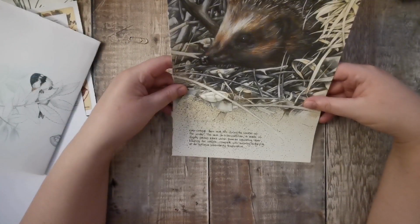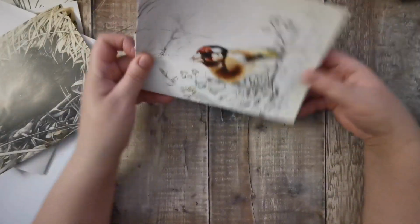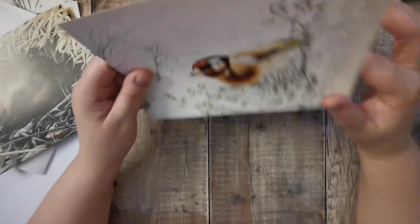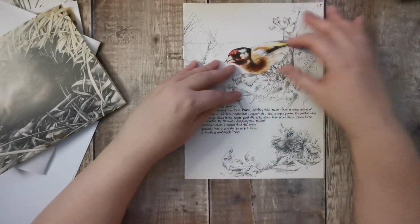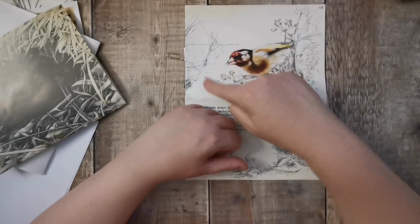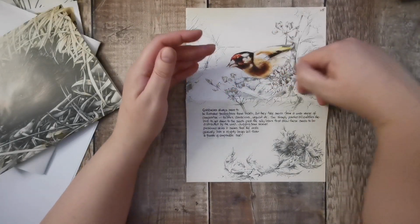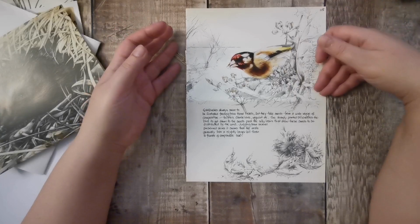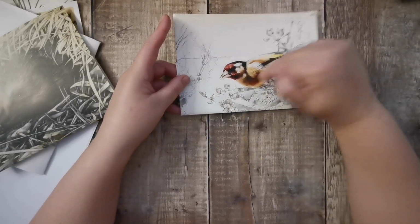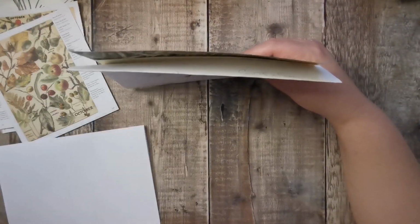Same with this little hedgehog. I thought he'd make a lovely large journal card, so I'll probably cut him down a little bit, and the same with the goldfinch, because I thought about cutting him out. He's got no legs, part of him is missing, and that's another reason for not fussy cutting certain images out, because on their own they would look very weird. I did think about cutting round here and putting some card behind it to make a pocket type thing, but I have got some other pages for that kind of thing. So I thought he would make a lovely journal card, and that's my favourite bird. So they are going to become journal cards.